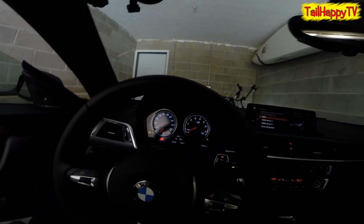There's no quiet start option, and I really wish that they did have a quiet start option because my neighbors in this townhouse live right above me, and that would be their living room up there and their bedroom is back there. And this thing is not quiet when we start it, so let's listen to it right now.